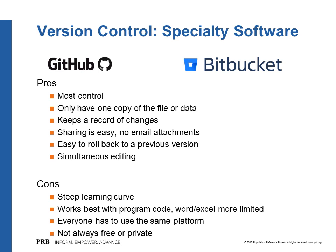So the main benefit of using a dedicated version control software is that it gives you the most control while also simplifying the number of versions that are visible within a single folder. One of the really big benefits of the specialty software is also that when a new version is created, the software is actually able to see and track the changes that have been made, so you end up with a detailed record of what changed across versions. And because the software can track changes, certain types of files, especially program code, can be edited simultaneously and all changes will be reconciled in the central repository.